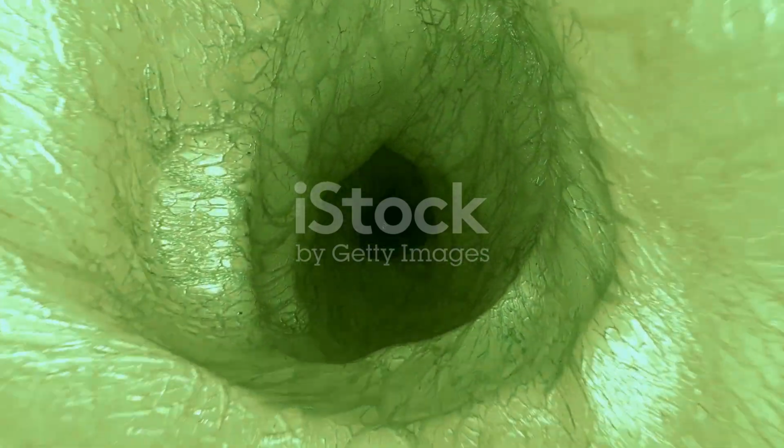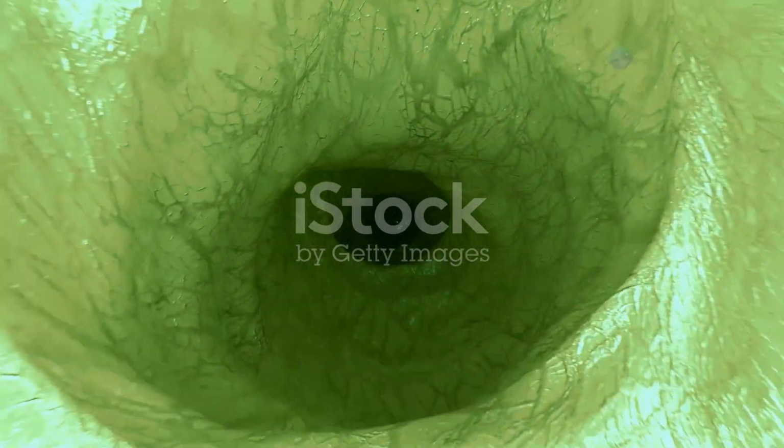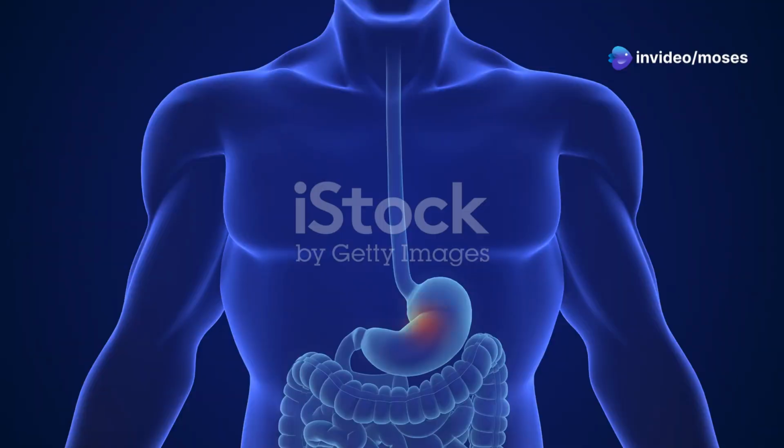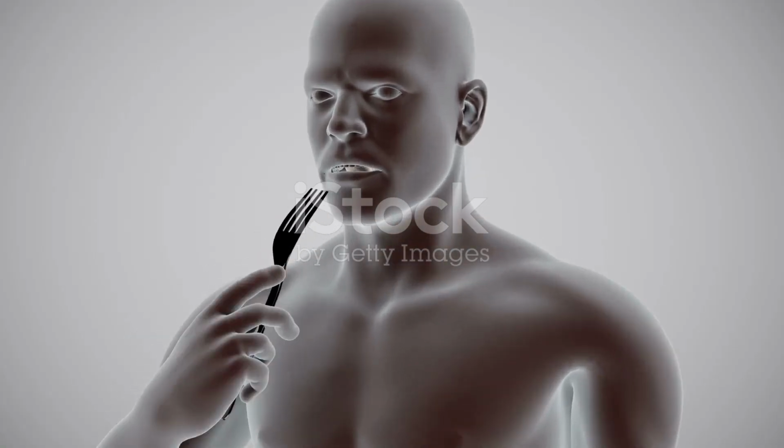Once you swallow, the bolus begins a wild ride down a muscular tube called the esophagus. Think of it like a water slide for food. Muscles in the esophagus contract and relax, pushing the bolus down towards your stomach. This process is called peristalsis.